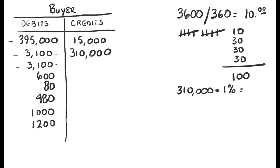So what's that 1,200 again? That 1,200, where did this come from? The 1,200, it says additional closing expenses for the buyer total 1,200. So that's my additional expenses, okay? And so they're kind of in the order that they appear in the problem.